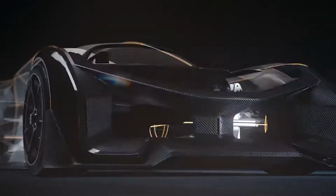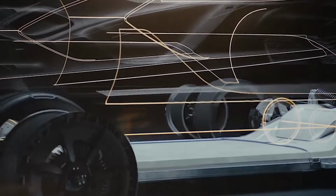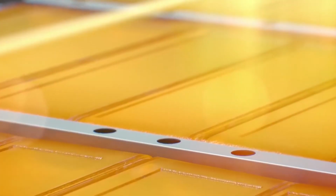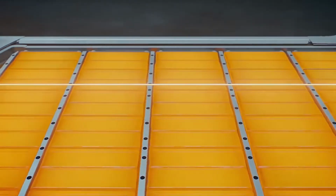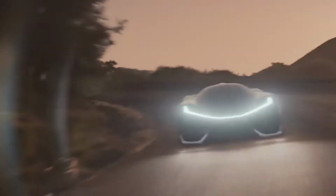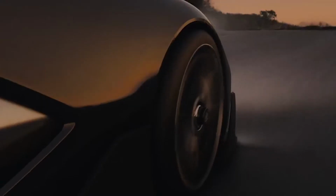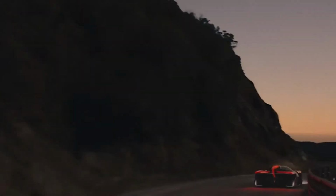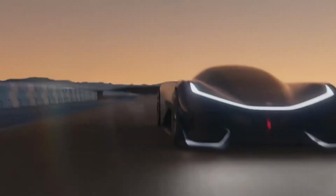The car will be made of carbon fiber and other composite materials and will be equipped with 4 electric motors. Each of them spins one wheel, and together they have a capacity of more than 1,000 horsepower. This power will allow the car to accelerate from 0 to 60 miles per hour in less than 3 seconds and reach a maximum speed of 200 miles per hour.